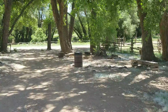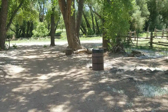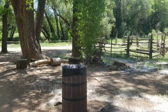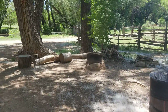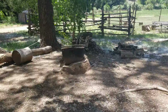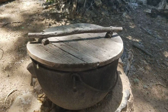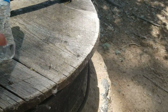I like how there's a lot of shade here. Burned up. I need some more sunscreen. I guess the trail goes all the way down there. Some kind of kettle, or what is this? Just set my water bottle here and take a shot. Ooh, won't stand.